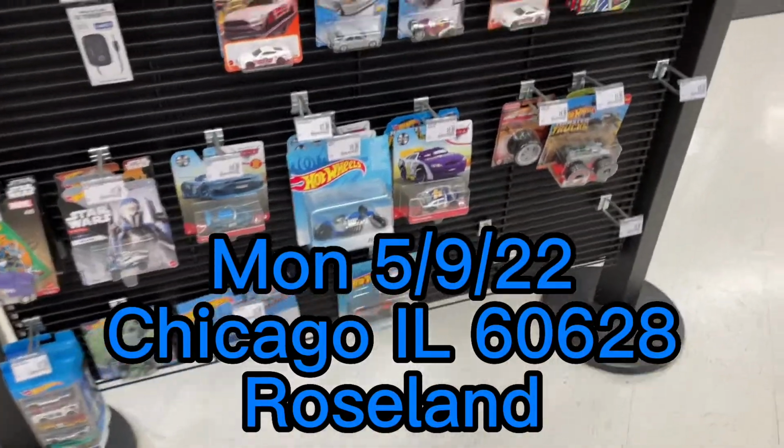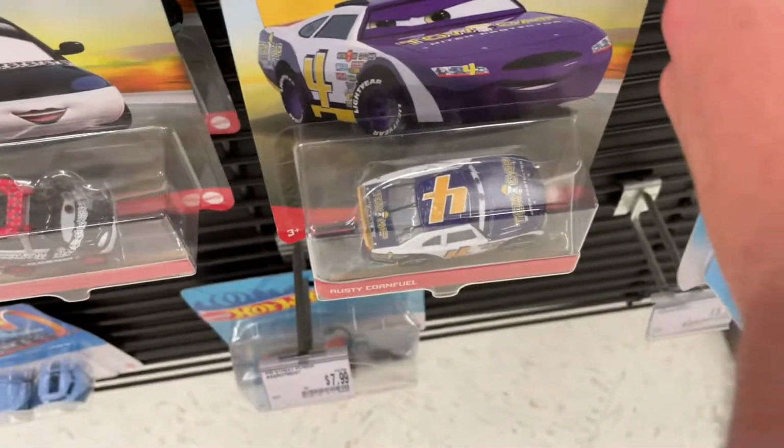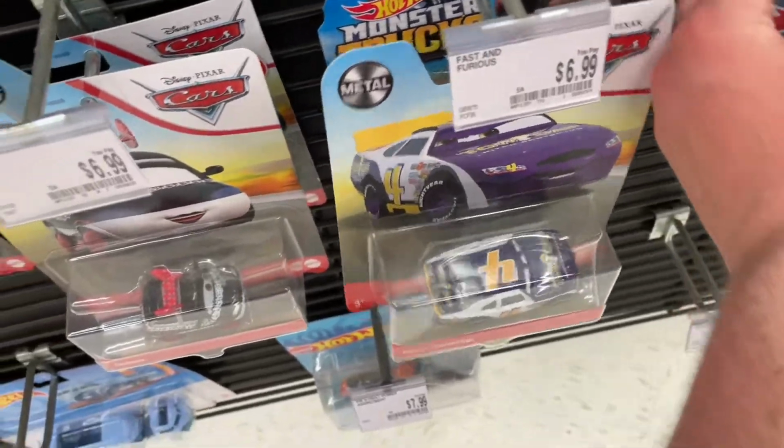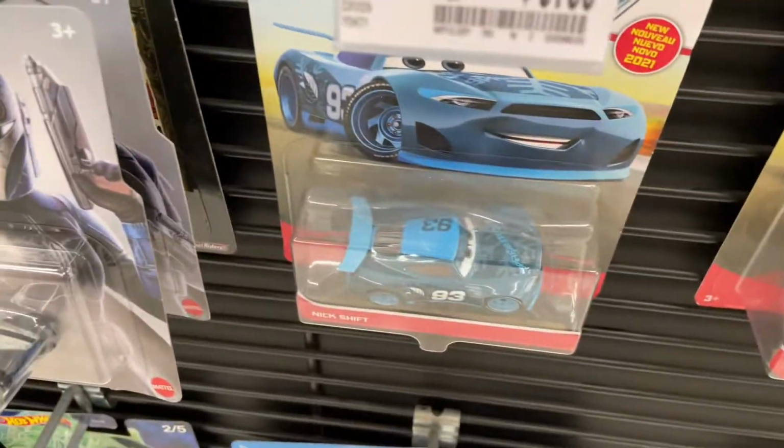Today is May 9, 2022. We're at Autozone in Roseland. There's Rusty Cornfield. Haven't seen him in a long time. Shiskoski, Bafast, and Nick Shift.